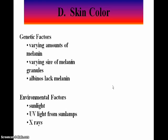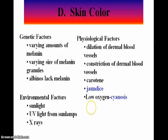The differences in skin color are due to activity of the melanocyte or melanin breakdown, not due to the number of melanocytes. It's the amount of activity, or melanin produced by those melanocytes, not the number of melanocytes. There are 3 pigments that can cause a change in skin color. Of course, melanin is number 1, keratin, and hemoglobin.